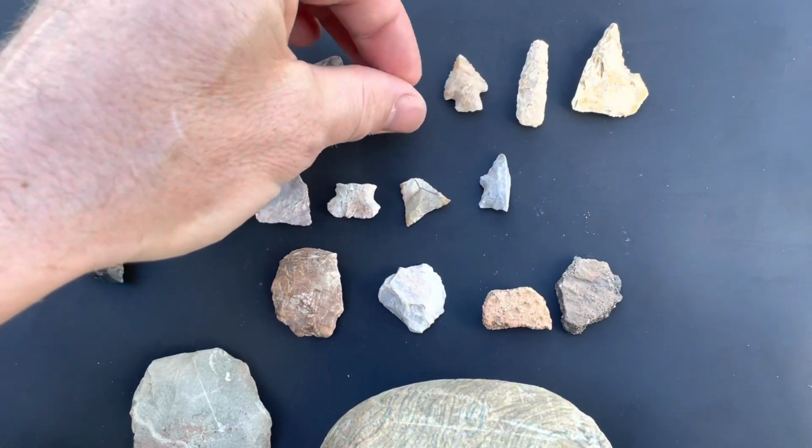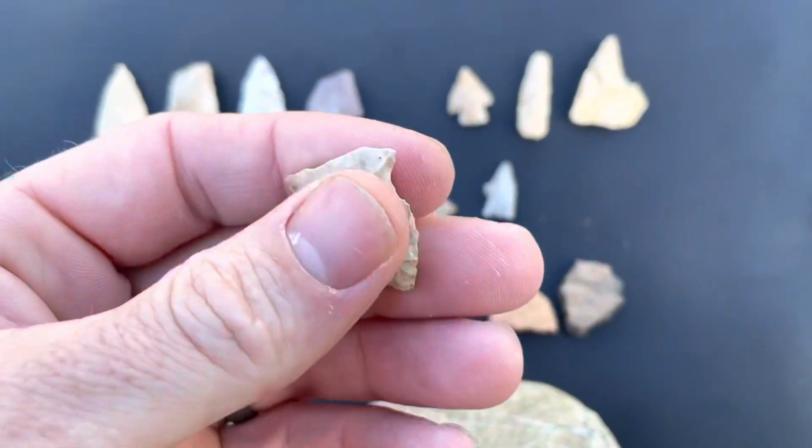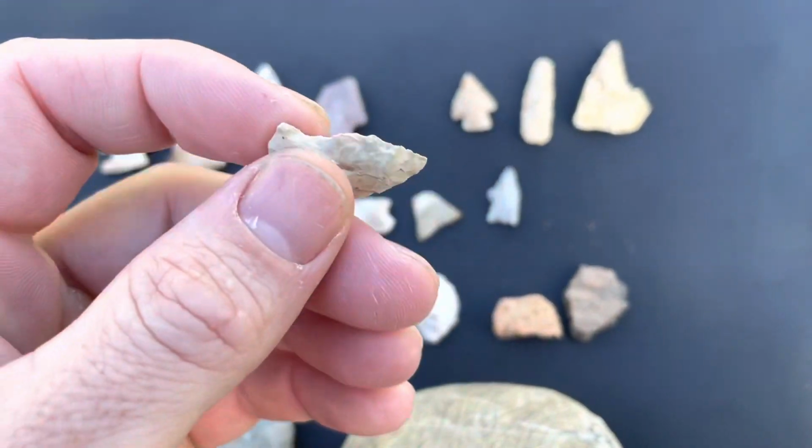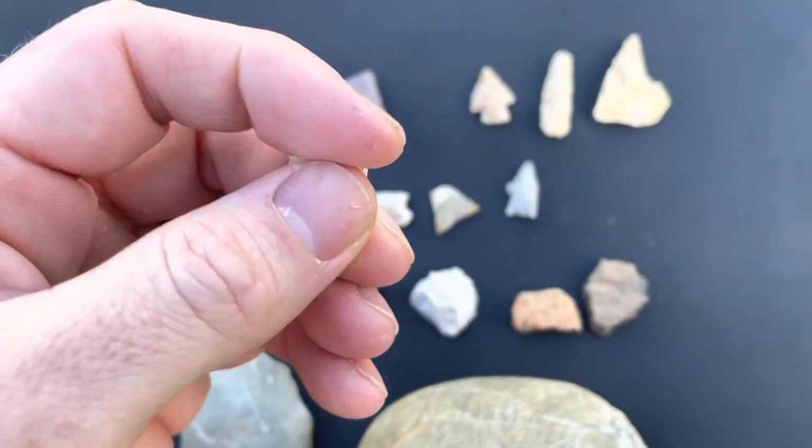This was that point that I yelled for Tika to come over and check out. She was on the whole other side of the field, and that was laying in some of the debris there. Not a bad little point. Heavily, heavily ground too, which is kind of cool.